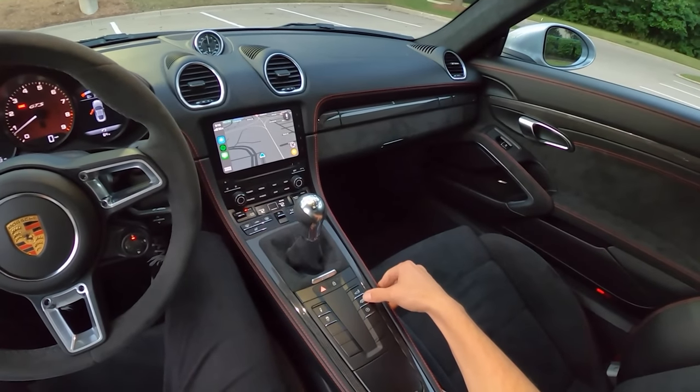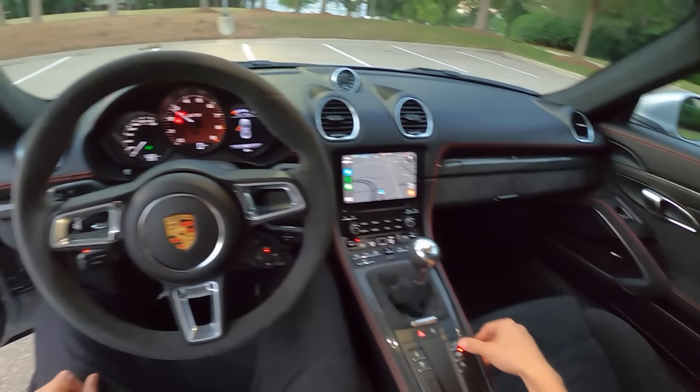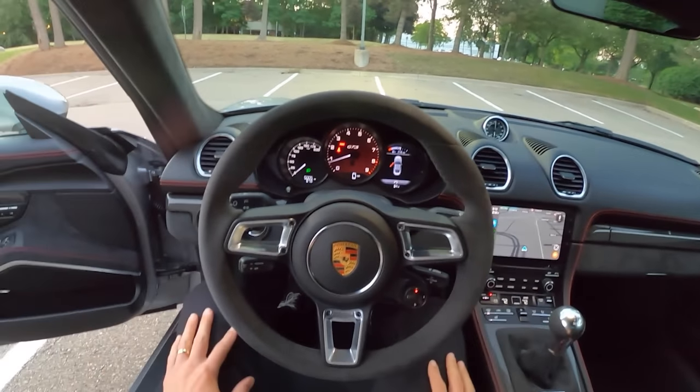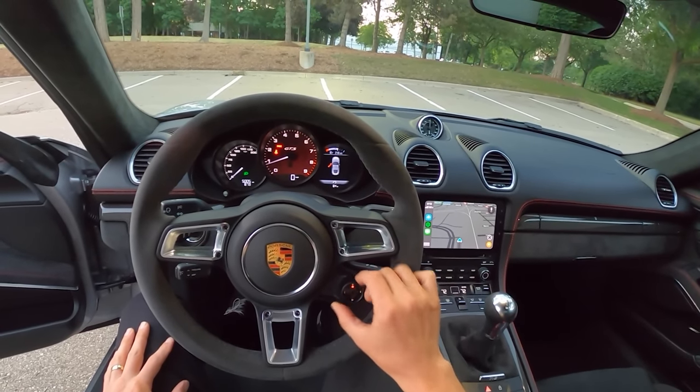We have a valved exhaust. We'll turn that on. It sounds fantastic. A few different drive modes: normal, sport, sport plus, and individual.